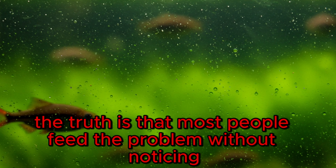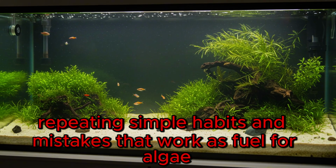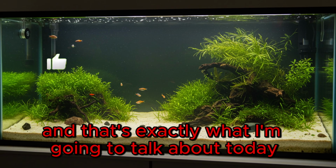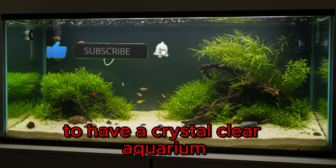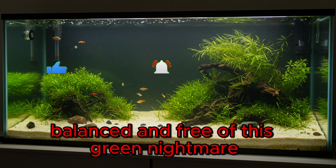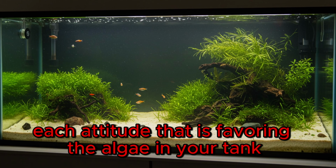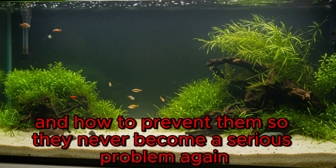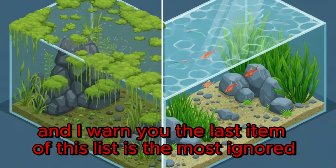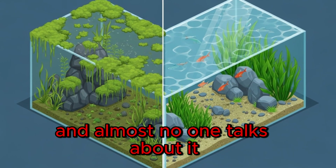The truth is that most people feed the problem without noticing, repeating simple habits and mistakes that work as fuel for algae, and that's exactly what I'm going to talk about today. What you need to stop doing immediately to have a crystal clear aquarium, balanced and free of this green nightmare. We'll show you step by step each attitude that is favoring the algae in your tank, how to correct and how to prevent them so they never become a serious problem again. And I warn you, the last item of this list is the most ignored, but it is precisely what makes the algae multiply, and almost no one talks about it.